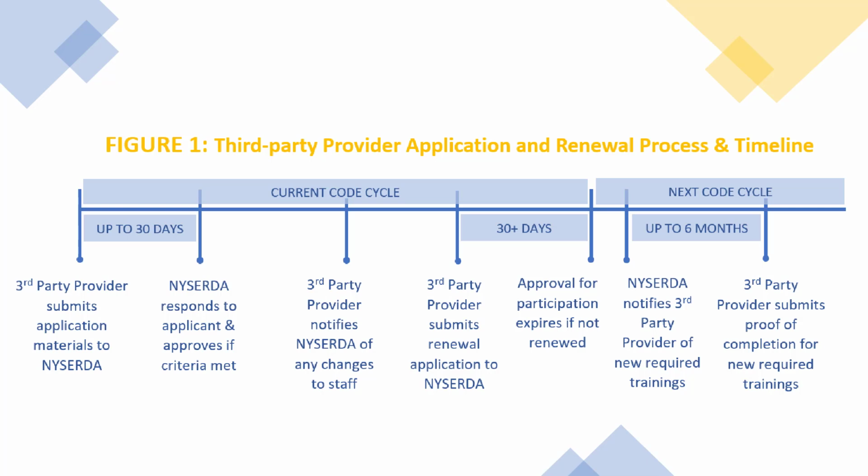Should a qualified third-party support provider change professional affiliations, they are required to provide NYSERDA with updated contact information as well as new insurance information and documentation of authorization to do business in New York State. Approval is only valid for the code cycle during which the approval is granted. Prior to a new code cycle taking effect, all third-party support providers must get reapproved by applying through the RFQL application portal. Training for the new code requirements will be required as part of the application process.